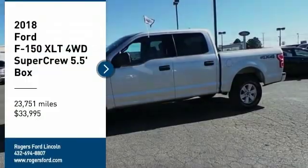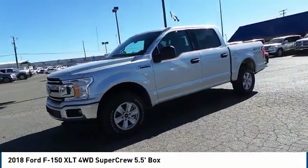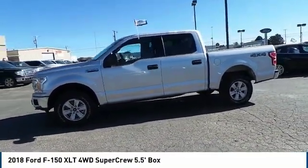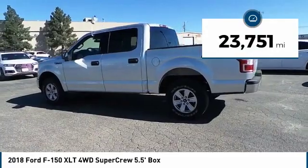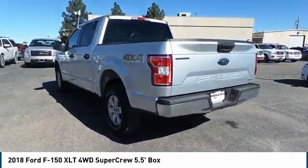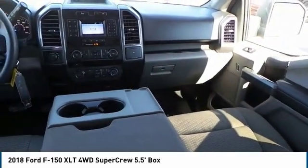Thanks. We are pleased to show you the 2018 F-150. A Ford F-150 knows how to handle any situation. It's built to follow orders, no whining, and is priced below $35,000. This vehicle has less than 25,000 miles. A vehicle like this doesn't come along every day. Come in and get it before someone else does.